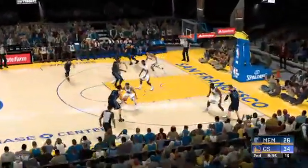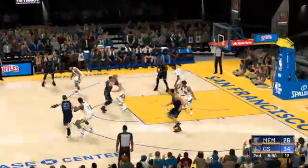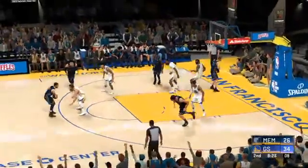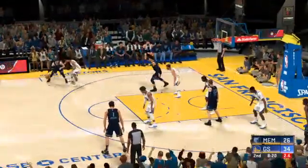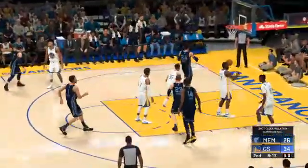Now, here's Anderson. He's been patient so far. Nothing on the scoreboard yet. Jones, the pass to Anderson. Outside, Jones. For the three. And there's the shot clock violation. Couldn't get the shot off in time.